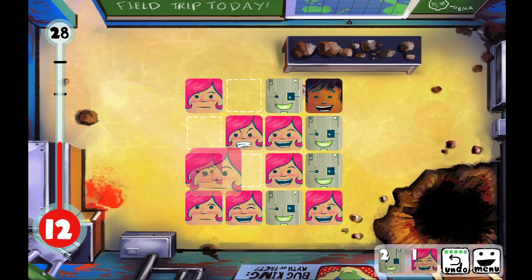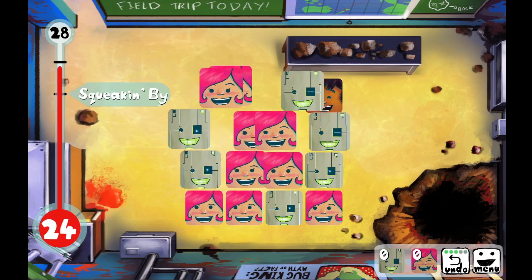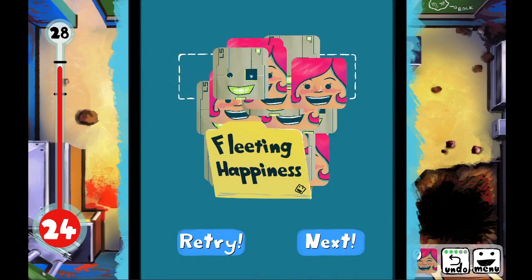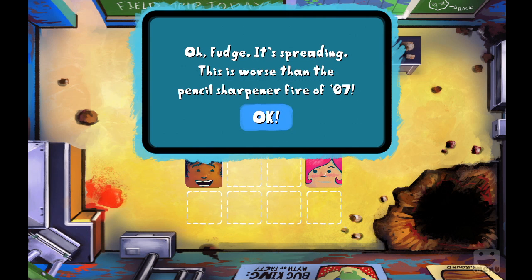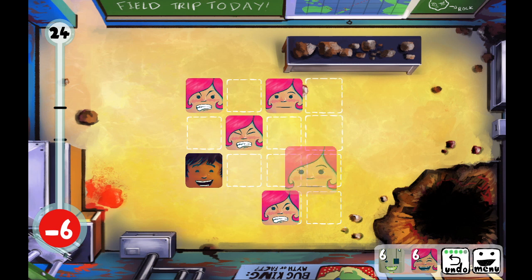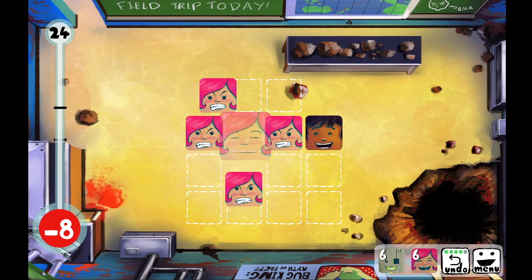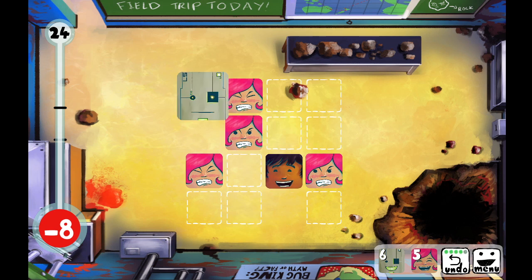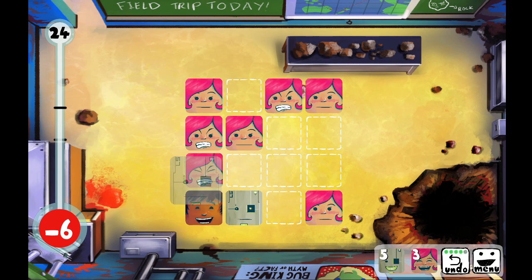Okay. Now we... Oh, no. Okay, I can't put that girl there because then the robot will be surrounded by girls. Yay, I squeaked by and contained that fella. Next. Oh, fudge, it's spreading. This is worse than the pencil sharpener fire of '07. Granted, most people weren't in college in '07. Okay, so all of these people are going to keep moving. That is unfortunate. So I may as well put this girl in the corner here. Robot here. Other girl in the corner. Other girl in the corner.